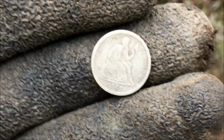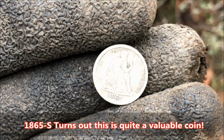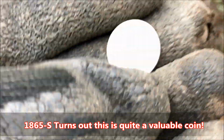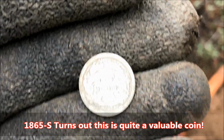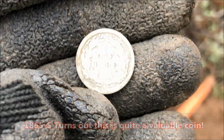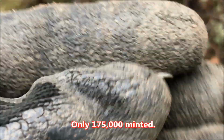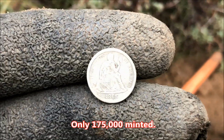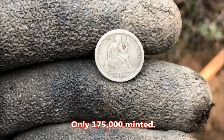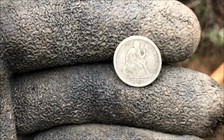All right, here she is. That's a nice one. Wow. That's gonna have some meat left on it. I'm happy with that. 1865. I don't know if I can see a mint mark on there or not. So, three seateds in one day. I mean, that's awesome. So, okay, starting to get dark, and cold.